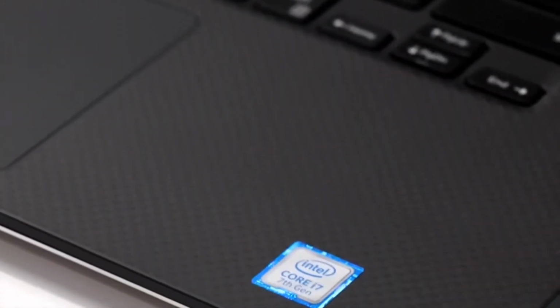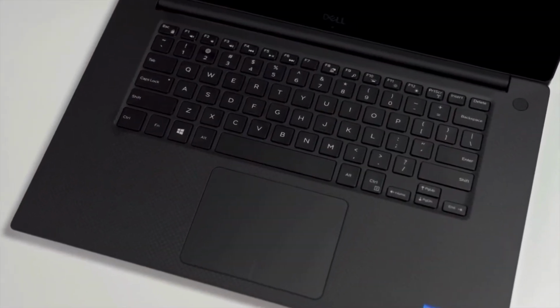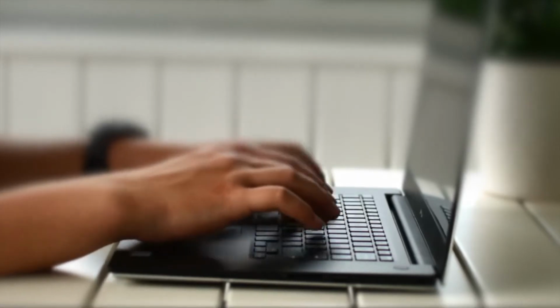In addition, Dell's solid 81-key backlit keyboard is a pleasure to use. The chiclet-style keys are well-sized and well-spaced, while keystrokes are fairly deep and induce a strong sense of feedback.